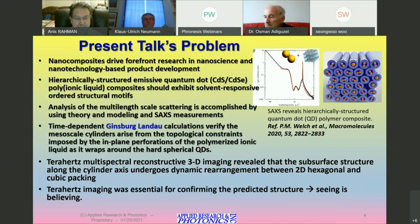So terahertz multispectral reconstructive imaging, the fancy way of saying cameraless imaging, revealed that the subsurface structure along the cylinder axis undergoes dynamic rearrangement between two-dimensional hexagonal and cubic packing. And terahertz imaging was essential for confirming the predicted structure, because a lot of times seeing is believing, and of course quantification.